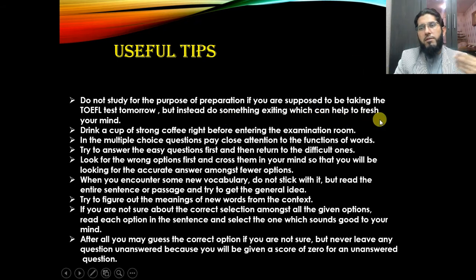So some students have this habit. Okay, tomorrow I'm going to be taking TOEFL exam. Tonight I'll have to study some grammar books or some vocabulary books. No, that's not a good idea because the TOEFL test doesn't come from a specific book or a specific system of teaching English language. It's a general test. So that's not going to help you.